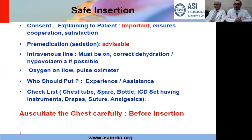An often asked question is, who should put this tube? Well, to my mind, chest tube insertion is a basic procedure. Every doctor should be able to put a chest tube, just like starting an IV line or doing a tracheostomy. But that person must have some experience and should be aware of the steps. If not, he should be assisted by somebody who has experience.